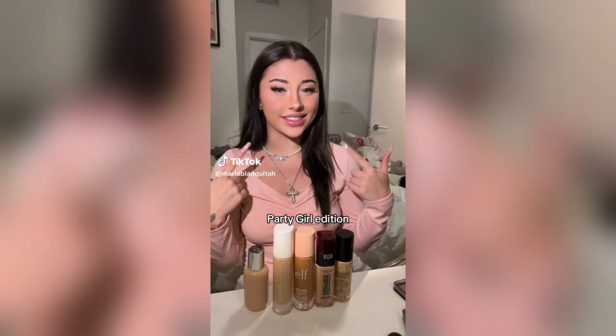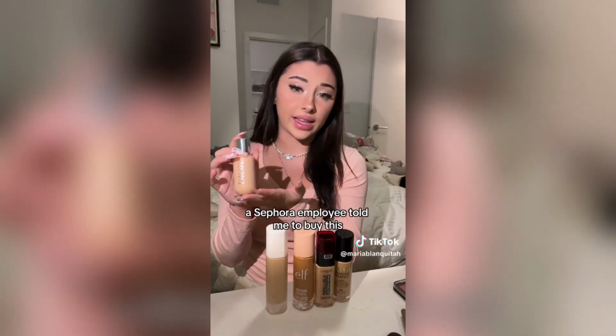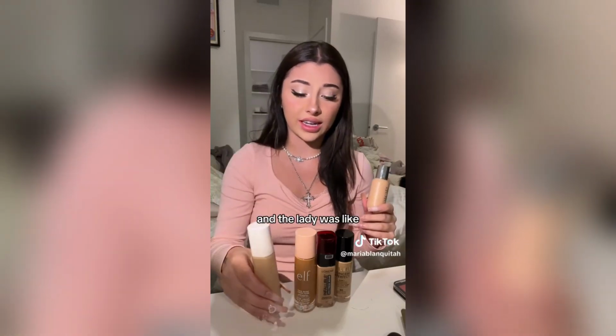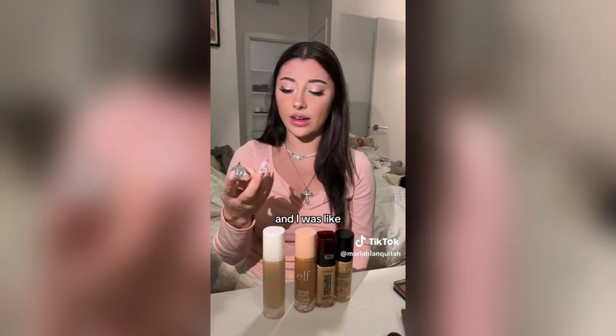Foundations Party Girl Edition. Okay, so starting off with the Dior foundation, I did not want to buy this. The Sephora employee told me to buy this. I actually came into Sephora looking for Fenty, and the lady was like, have you ever tried Dior? And I was like, that sounds expensive. And she was like, it's cheaper than Fenty. And I was like, okay, whatever, hook me up.